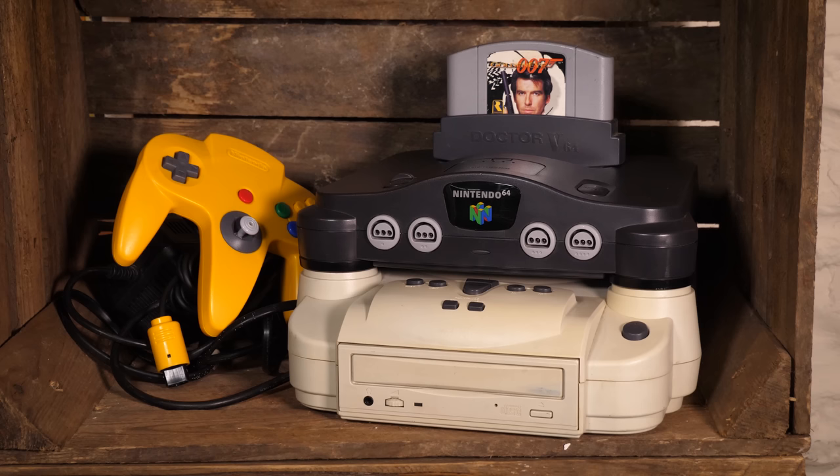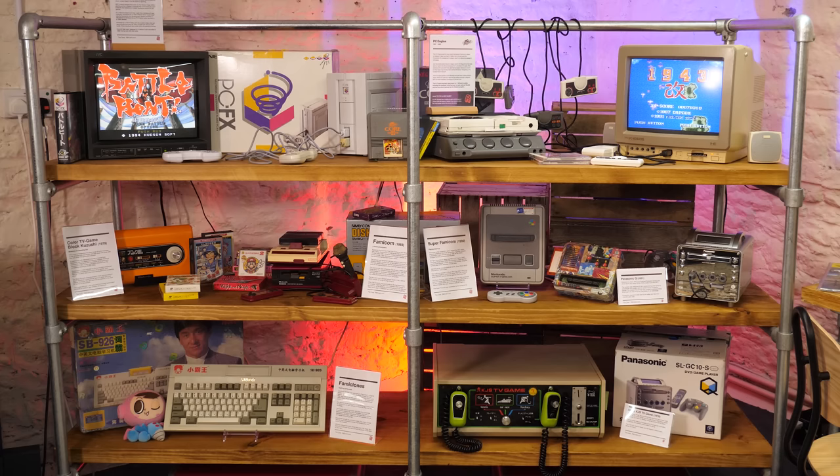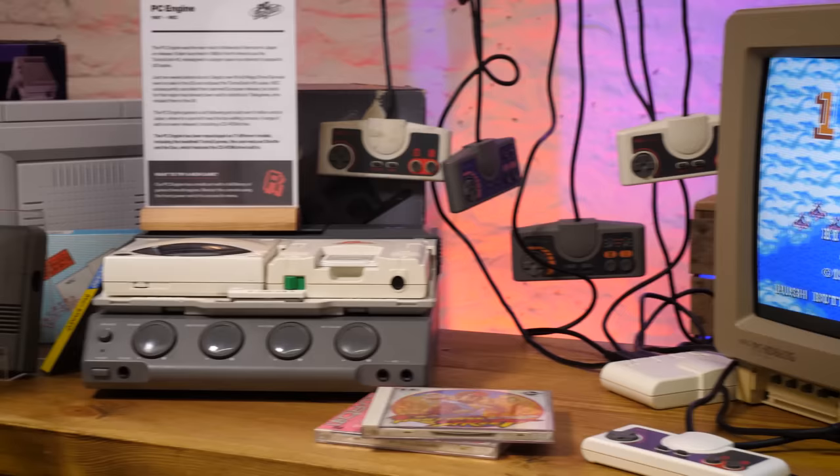Heavy-handed, but not surprising. Let's get back to Japan now, and I mentioned the Super Famicom's rival was the PC Engine from NEC. And our top shelf is dedicated to two machines from that company. The first a success, the other a big failure. The success, of course, was the 1987 PC Engine, which sold over 5 million units in Japan. And for a period, it was the best-selling console in the country.